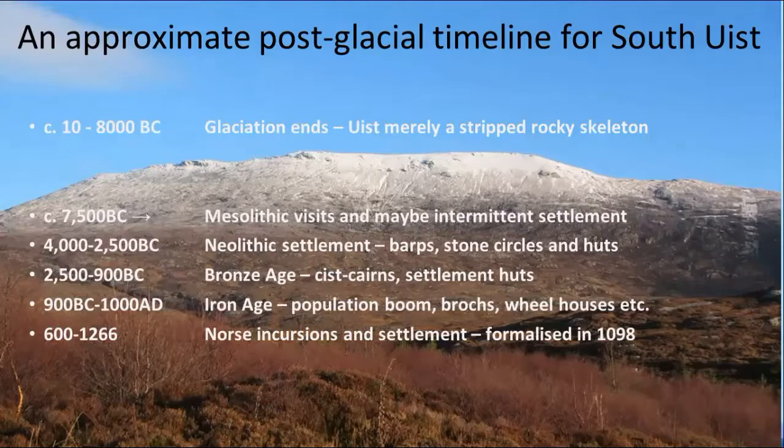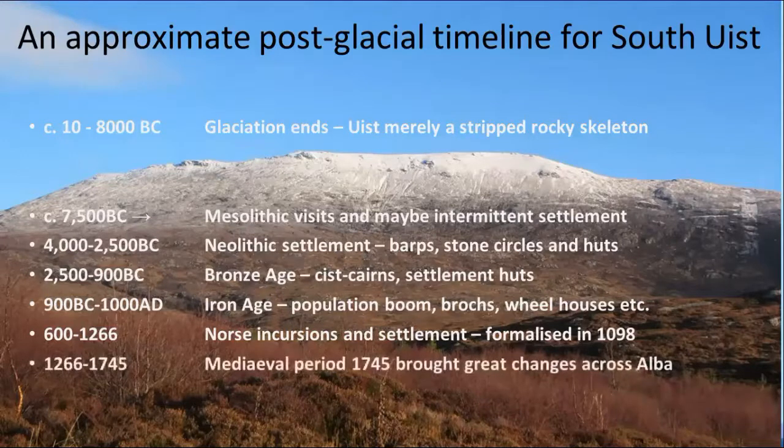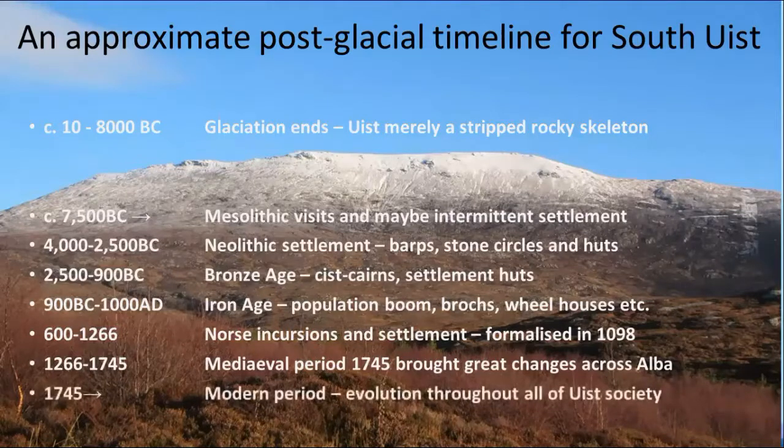So our Norse period began with just incursions at about 600. There was formalized rule from there in 1098, and then that just petered out with the Treaty of Perth, 1266. Medieval period, well, 1745 is a convenient date to remember. It was a date of great changes, and particularly of note for the Western Isles, with the Bonnie Prince Charlie coming into Eriskay. And then beyond that, we're into the modern period and the evolution of Uist society.